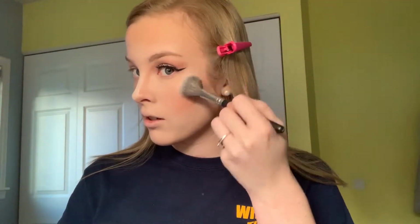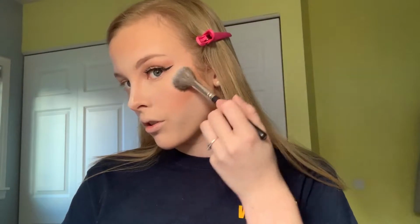Alright guys, so now it's time for highlight, and I'm going to be going in with my e.l.f. highlighter. This is in the shade White Gold. I always use this highlight. It's so pretty. I'm just taking my Japanesque brush and digging it in there, and we're going to highlight the high points of our face. Look at that. And I'll do some on the Cupid's bow. Try to only get it on this side.